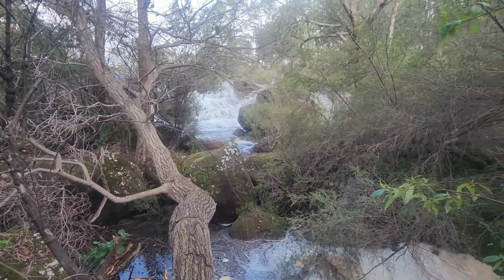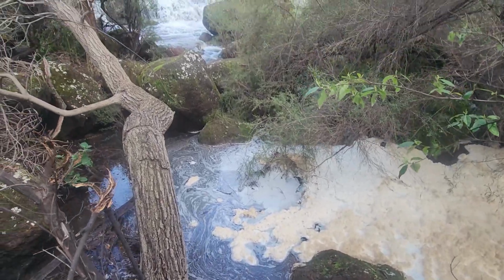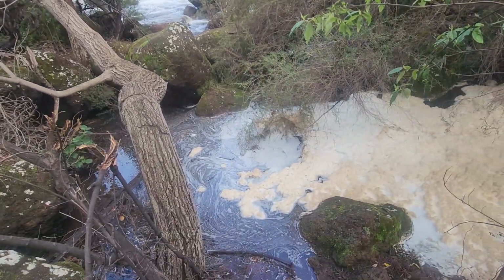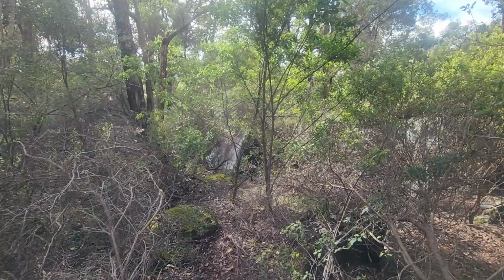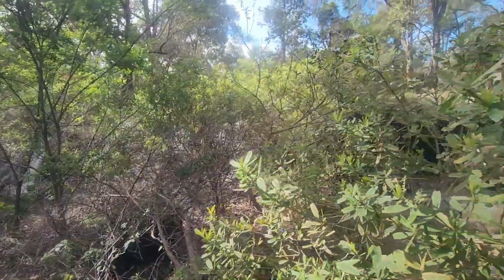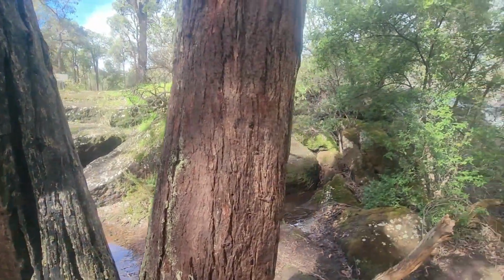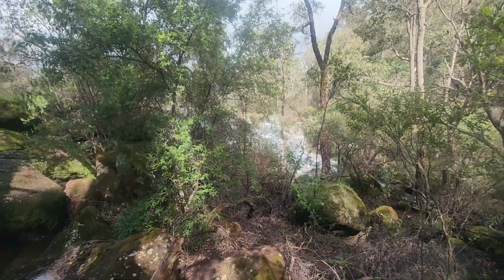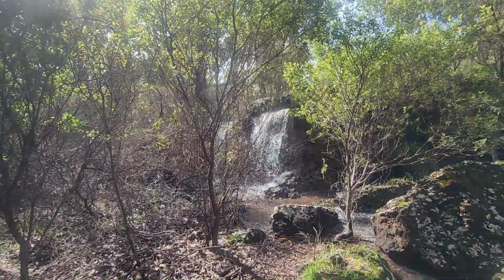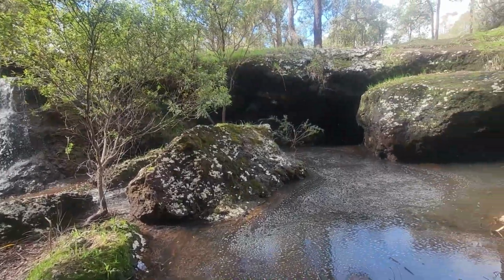Look at this. We used to walk just through there, get through there and then to the waterfall. Yeah, I'm not gonna walk through that stuff. Absolutely awesome out here. There's a big waterfall. Hopefully we can get a little bit closer than this. Absolutely stunning.